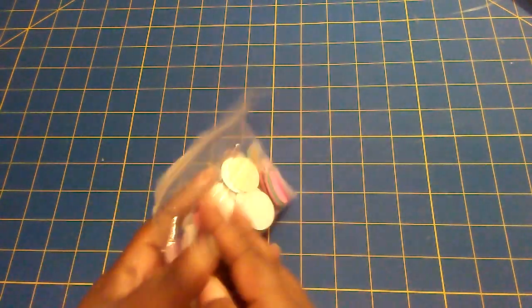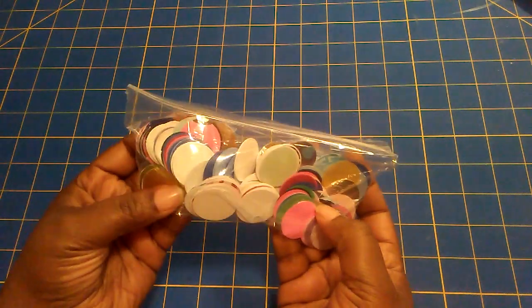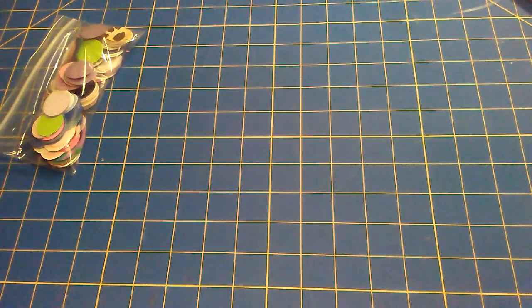So, first up, she gave me some more cutouts. I asked her if she could make me some more of these little cutouts because some of these hole punches, I do not have the particular sizes. So while I'm on my 90-day no spend challenge, I'm unable to buy it. So her being the bestie that she is, she made me some.